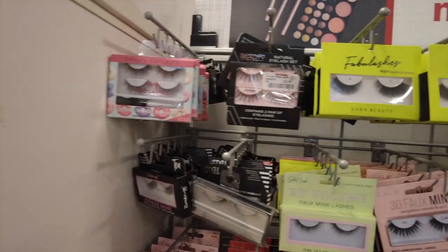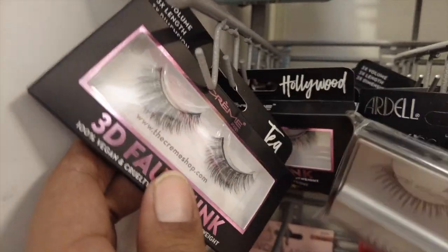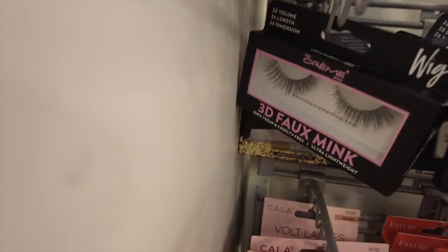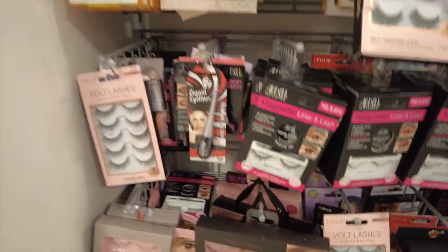All of the lashes pretty much look the same. I know we've seen these before and they come in a bunch of different styles. They have tea, they have Hollywood still, that's Hollywood, and then they have wig, which we have seen before also. We have some Sephora lashes here, and then pretty much the same ones we see every time.